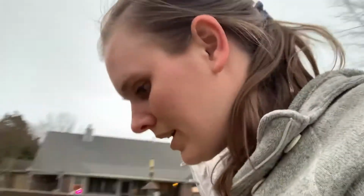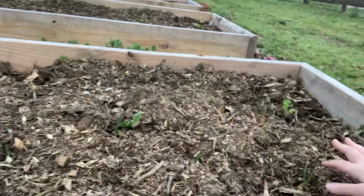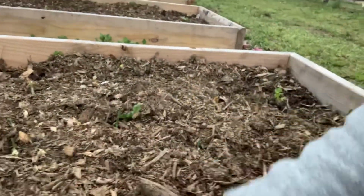But this other bed, I think it's the yellow ones. Yeah, these are the yellow ones. You can see I have more green going on with the yellow ones. And that's actually kind of funny, because the red ones are doing the best in my other bed that I planted in the fall. So this is just a trial run for me. I just have a hard time with onions, but I always really want to do it. So I try a different thing each year, so I can figure out what works best for me. Not every way works for everybody.